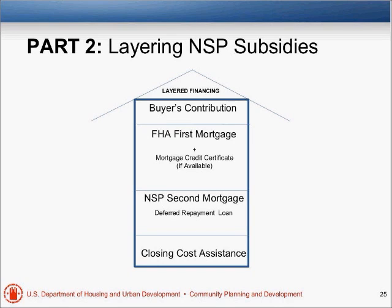The next layer is the FHA first mortgage. This is a loan that the home buyer is going to be making monthly payments on for 30 years.